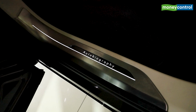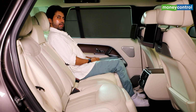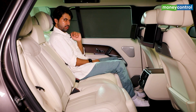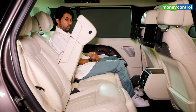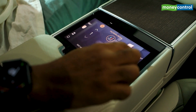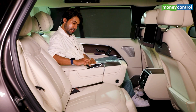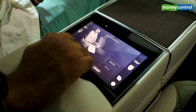This is a nice enough place to be in. There's plenty of leg room, the headrest is extremely comfortable, the seating angle is perfect, but that's just the beginning. Once the armrest unfolds, so does the action. Now you've got a touchscreen here, which allows you to configure everything, most important of which is the seating. Just touch that recline button for the full limo treatment.